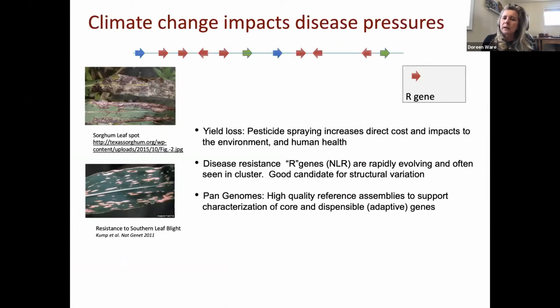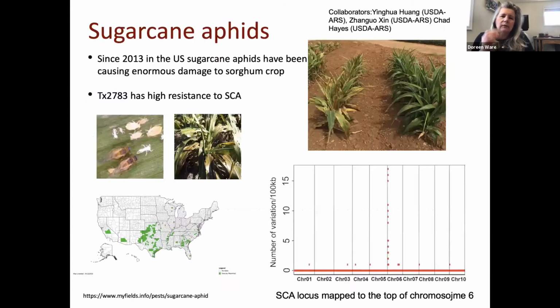So I'm going to shift to another example with climate change. We have impacts of disease pressures, and with yield losses, what farmers will do is spray more pesticide. This has a huge direct cost, a large impact on the environment, and a potential impact on human health. Now we know that disease resistance genes, from many studies, are rapidly evolving. I can't tell you about the work we've done in rice in the time we have, but what we know is that they're good candidates for structural variation because these genes are usually seen in clusters. And so they were a really good target to use for these reference genomes.